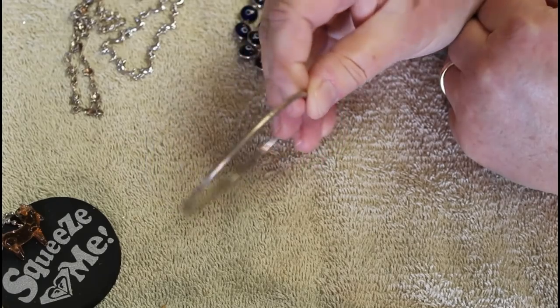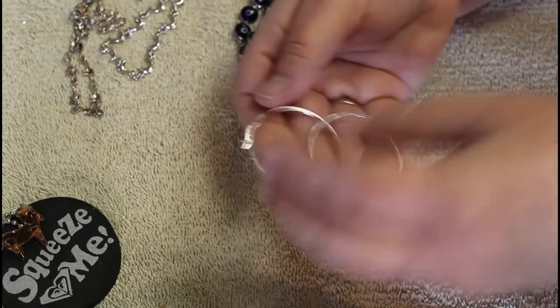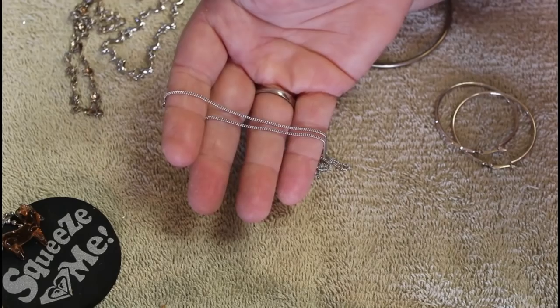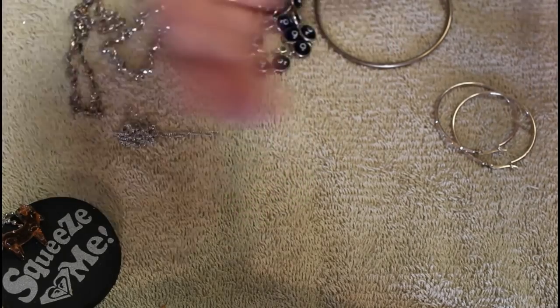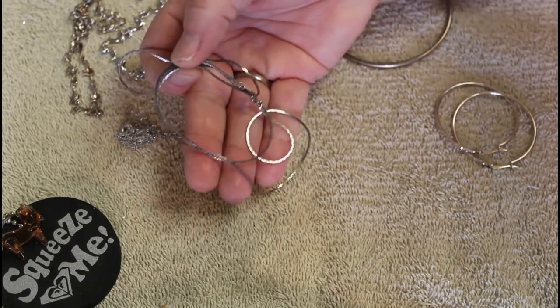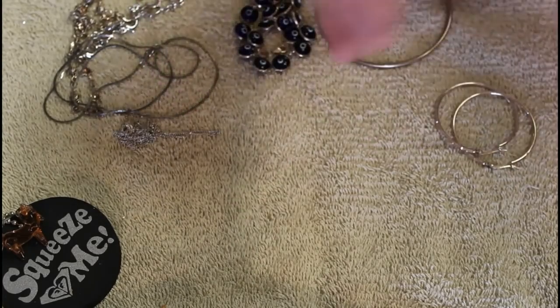This bangle is marked 925. This pair of earrings is marked 925. This little necklace is marked 925. And so is this one here. This one has a great look. So I'm kind of not thinking too much that this one's not. Same thing with this necklace.